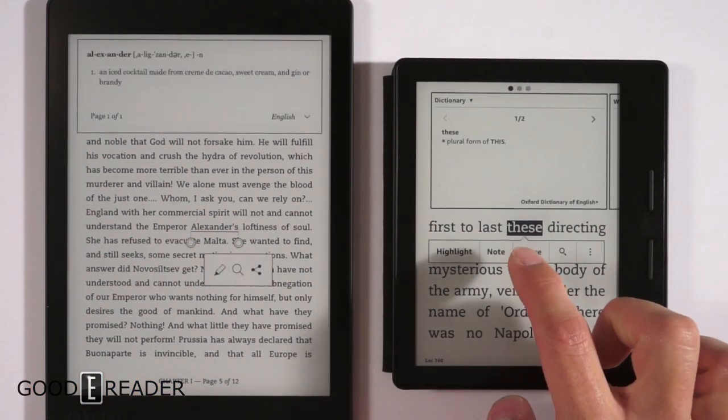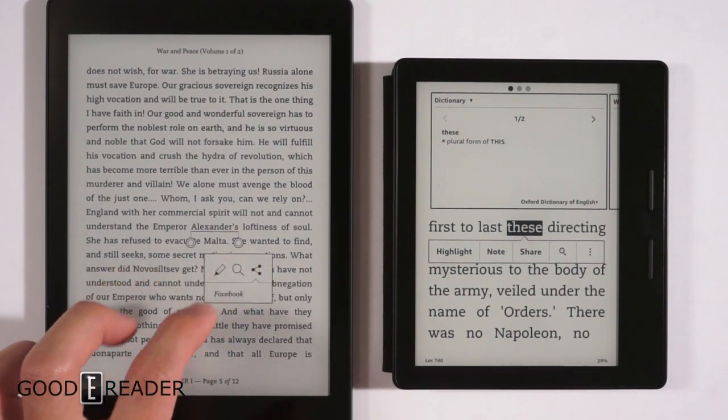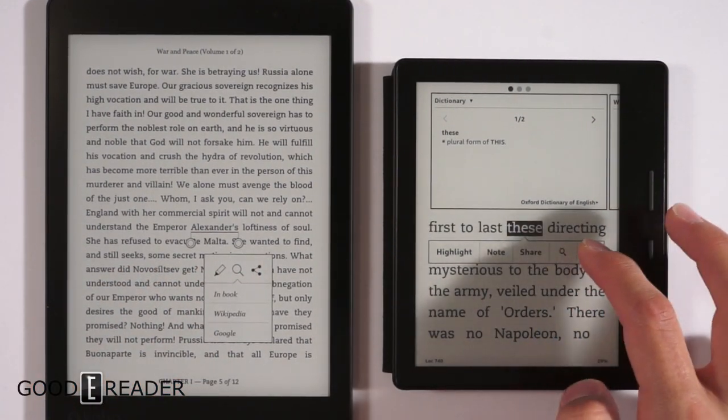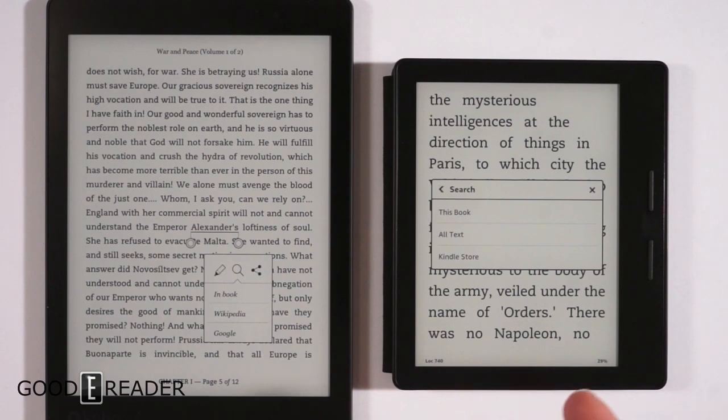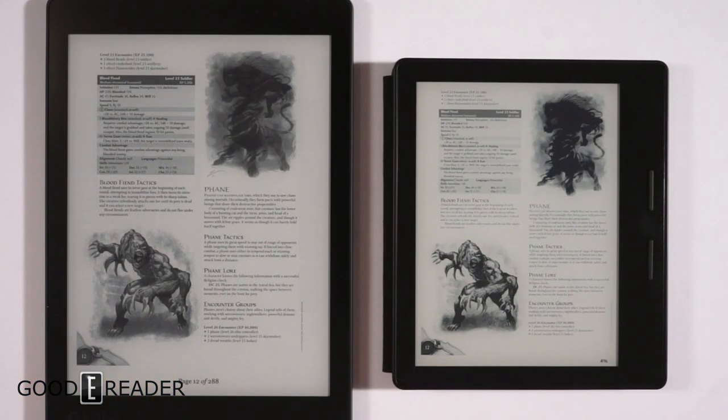You can do highlights, share, you can share to Facebook, you can search in the book, Wikipedia, Google, same thing on here. You get this book, Kindle Store, and a lot more. PDF files are where it gets really different. The gap really starts to widen between these two.